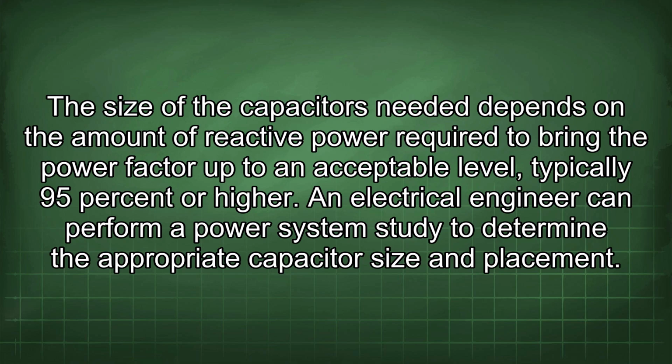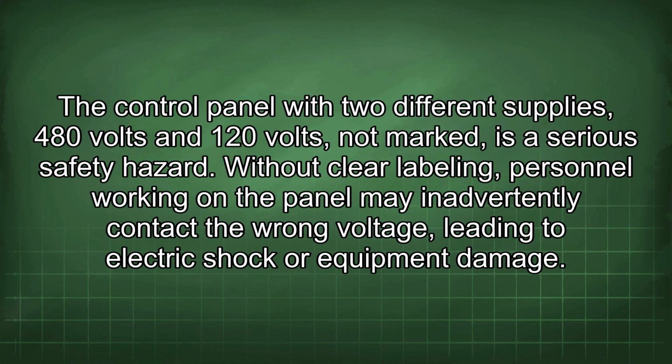The size of the capacitors needed depends on the amount of reactive power required to bring the power factor up to an acceptable level, typically 95% or higher. An electrical engineer can perform a power system study to determine the appropriate capacitor size and placement. The control panel with two different supplies, 480 volts and 120 volts, not marked, is a serious safety hazard.